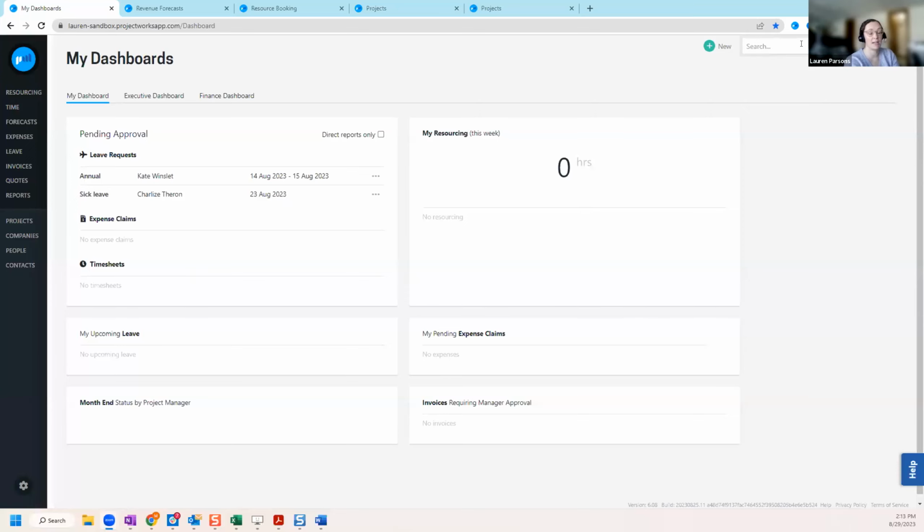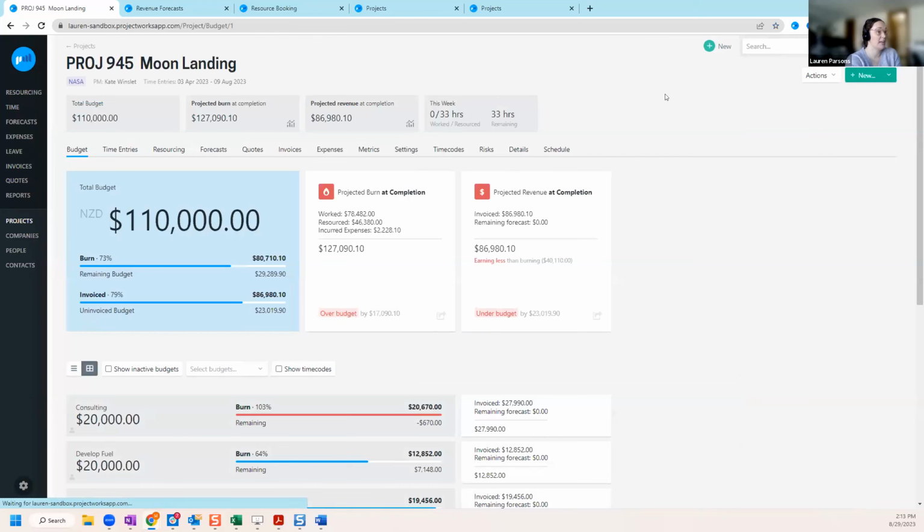And I'm going to actually navigate to a project that is currently in flight. So I can go to the search bar in the top right hand side, and I can search by the project name, by the project number, by invoice number, by person. It is a smart search, so you can get to all of those places from there. Now, here is my sample project that I'll walk you a bit through.